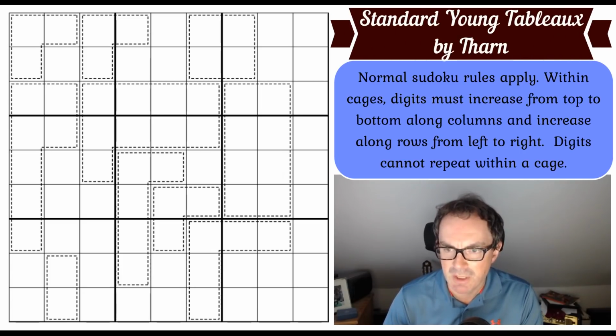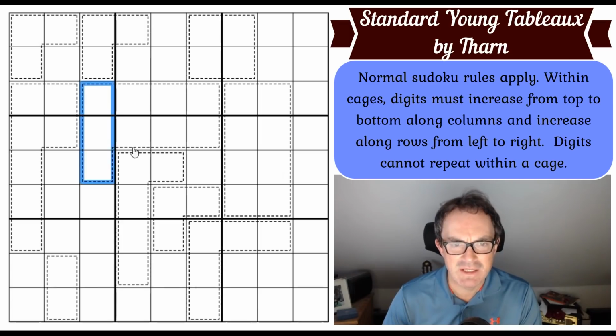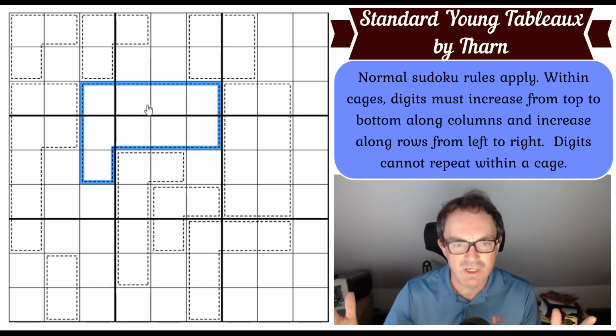Normal Sudoku rules apply. Within cages, digits must increase from top to bottom along columns and increase along rows from left to right, and digits cannot repeat within a cage. And that's it. So I think what that means is that each of the cages operates a bit like a sort of weird two-dimensional thermometer.